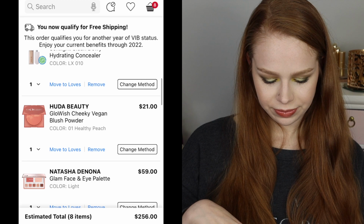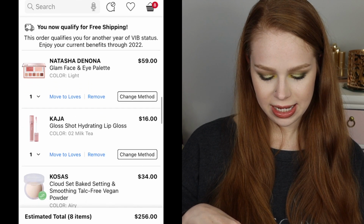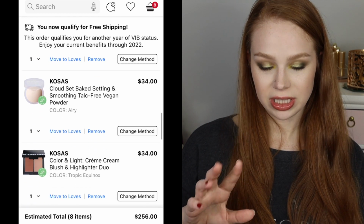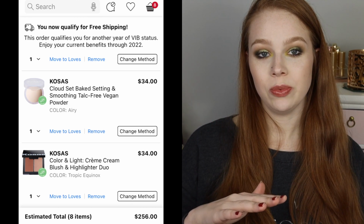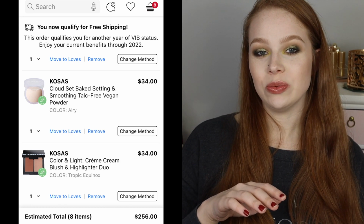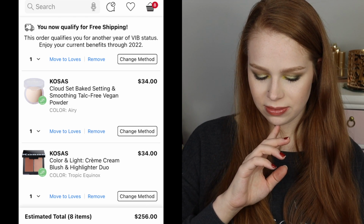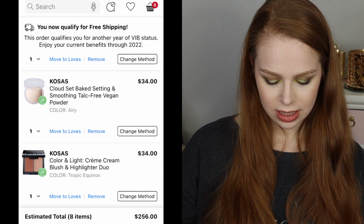I feel like this lip gloss, I've heard good things. Okay, so I'm gonna get rid of the Kosas powder actually. I think it looks really pretty. It looks really nice, but I have the Too Faced one, which I really, really love. So maybe this would be something I'll try when the Too Faced one is gone, when I use it up, because realistically I just don't need it yet. So we're gonna move that to the loves.